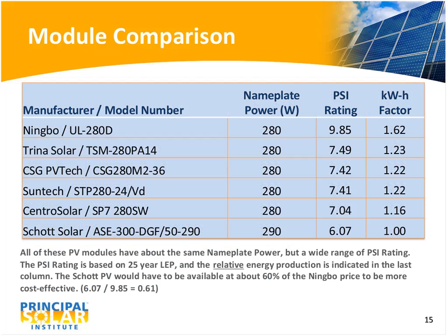What this tells us is another way of looking at the same information, with the kilowatt hour factor on the right, but not as a percentage, rather just as a factor. But at the bottom, you note here that the rating being based on 25-year LEP and the relative energy production that calculates for us, the Schott would have to be available at 60% of the price of the Ningbo to be cost effective.